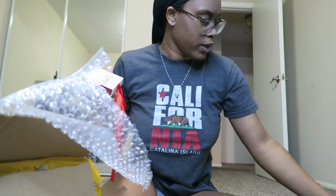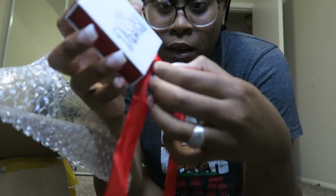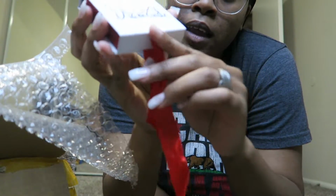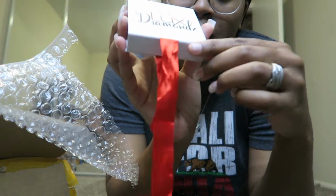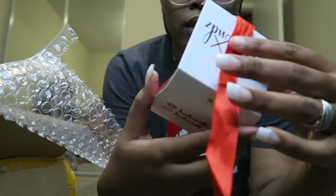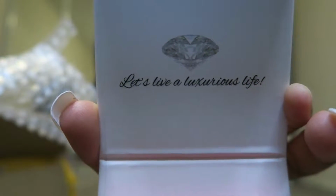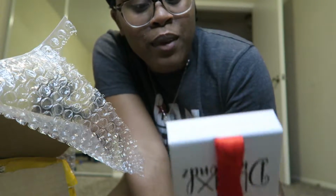Let me move this out the way, and this before I cut myself. Okay, y'all. So take the ribbon off. And it is a magnetic box, so I can just take this up. And so inside of the box, I have this message: let's live a luxurious life, because you already know.